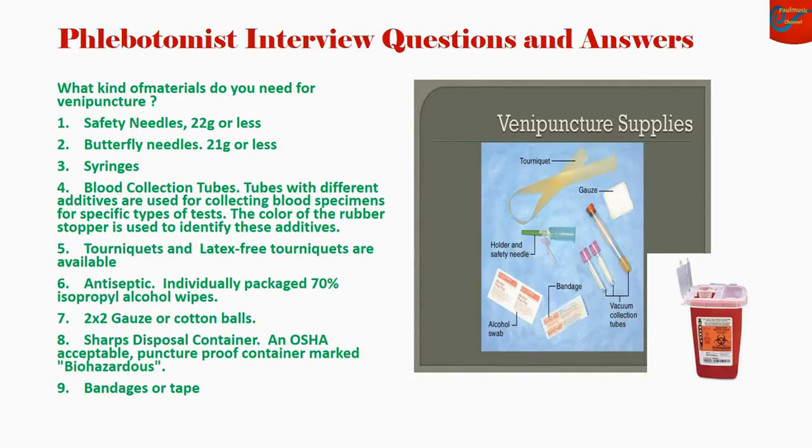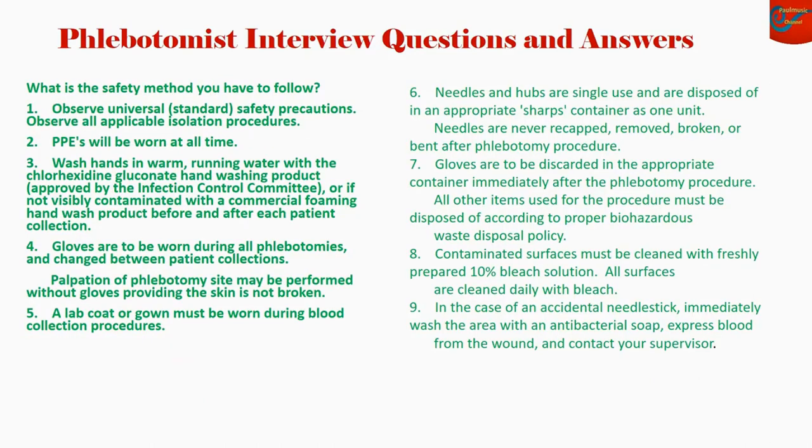Safety. 1. Observe universal standard safety precautions. Observe all applicable isolation procedures. 2. PPEs will be worn at all times. 3. Wash hands in warm running water with the chlorhexidine gluconate hand washing product approved by the Infection Control Committee, or if not visibly contaminated, with a commercial foaming hand wash product before and after each patient collection.